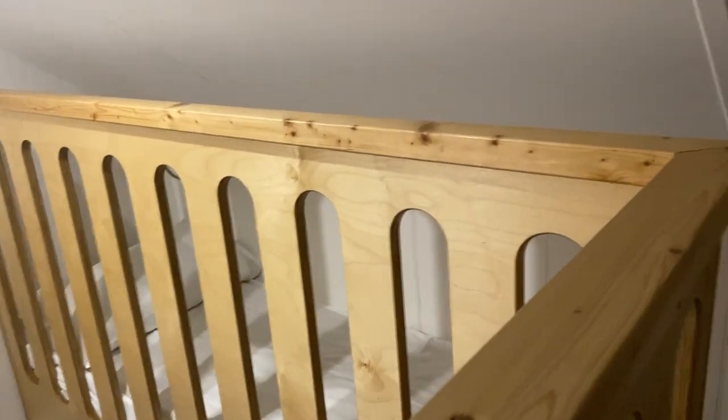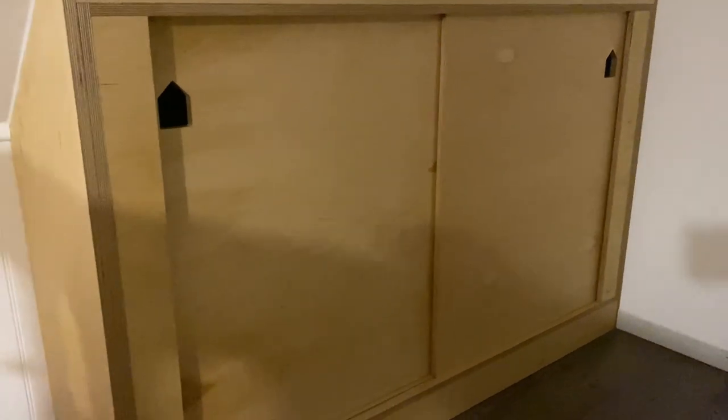Cutest little steps. And then we've got one bed over there for a single. And then the double here, and little wardrobes, little cupboard space wardrobes. So cute.